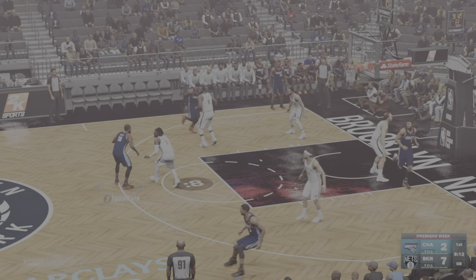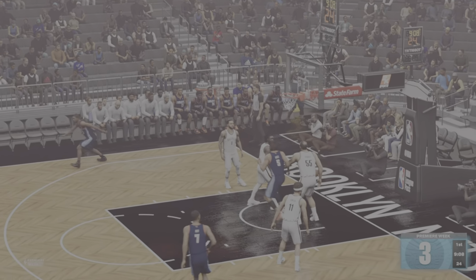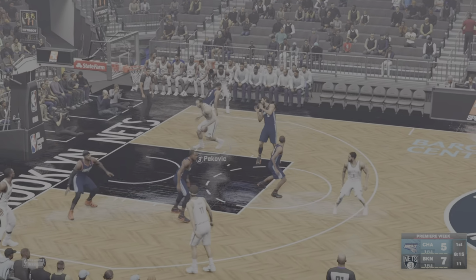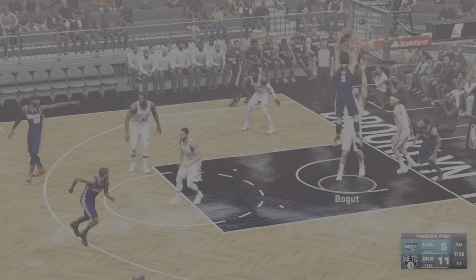As you see a layup by Darren Williams. I like this court. I found this from the 2K community, as we see a 3 by the Bobcats. But I actually like this court more than that gray court that they've been using. This court's kind of awesome, and I don't really understand why they went with the gray court. It's kind of weird to me.